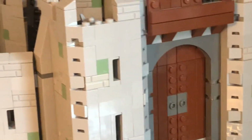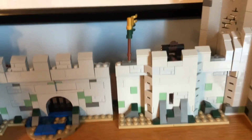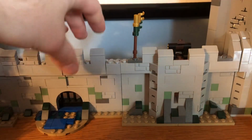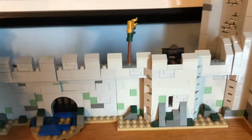I'm going to do a full review on this sometime soon during the summer, as well as on the Orc Forge and the Uruk-hai Army sets. They're just absolutely amazing sets. I could talk about these all day. I had so much fun as a kid playing with the set. I was so lucky to get this sealed, I believe in 2017, as a birthday gift, the Helm's Deep, and then over time I've just accumulated two of these Uruk-hai Army sets.